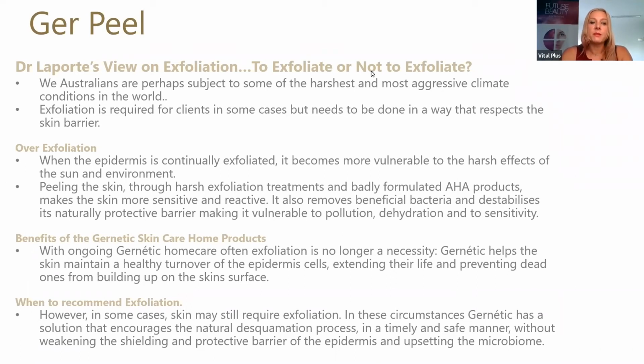However, when to recommend exfoliation? In some cases, skin may still require exfoliation. In these circumstances, GERnétic has a solution that encourages the natural desquamation process in a timely and safe manner without weakening the shielding and protective barrier of the epidermis and upsetting the microbiome.